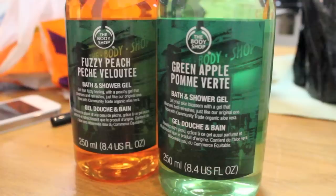Next, then we went to the Body Shop. And oh, we did. I just bought one thing, which was the green apple bath and shower gel. It just smells just like green apples. I also bought this. Fancy that. It's very reasonable, it was only £2. I also picked up a Fuzzy Peach, which again was £2, and this one is also delicious, and it smells like peach, would you believe? Oh, why did you not buy this one? I wasn't as thrilled with that one.